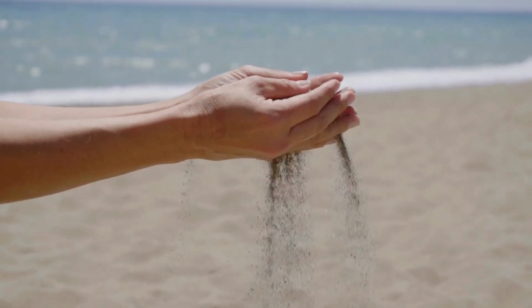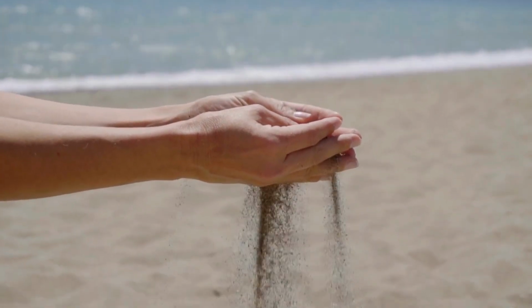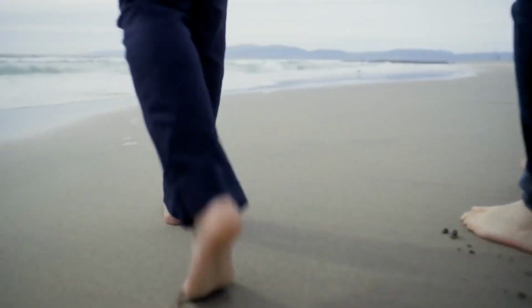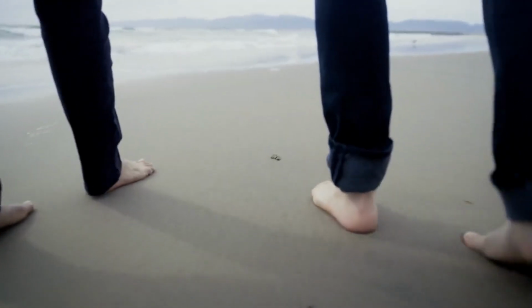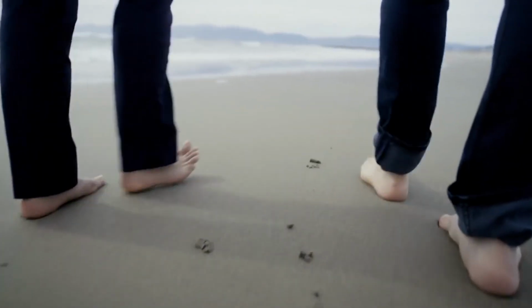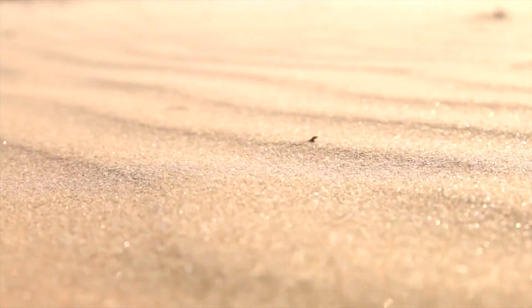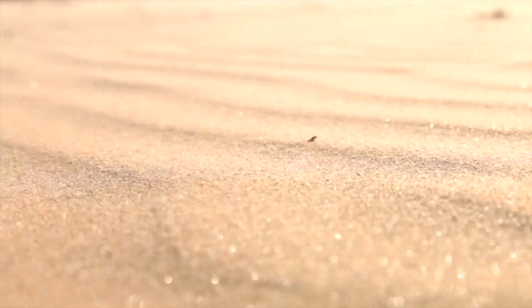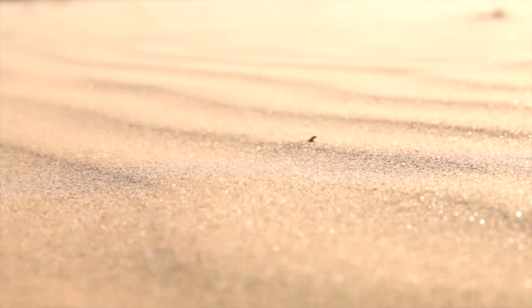Sun exposure heats the top layer, but sand below stays insulated and significantly cooler. By gently shifting your feet back and forth, you displace the hot surface and allow cooler sand to rise. This quick method is especially helpful on scorching days to prevent burns and discomfort while standing or walking, providing natural relief without any additional equipment.